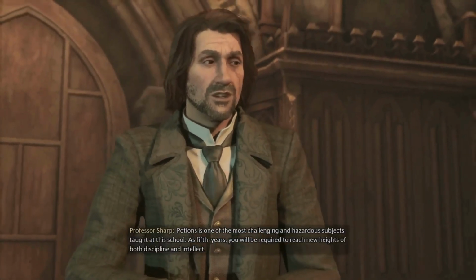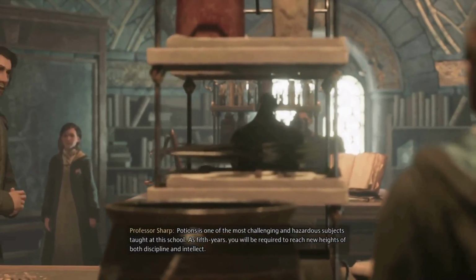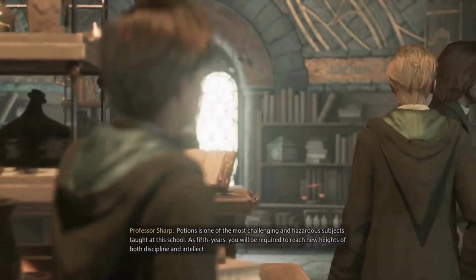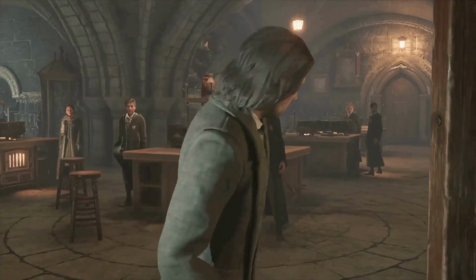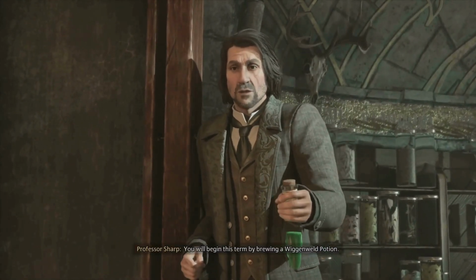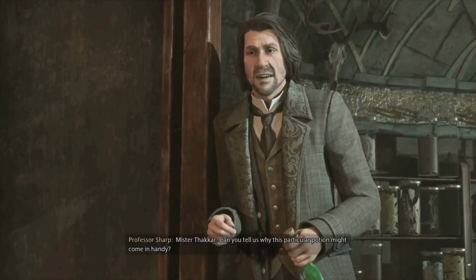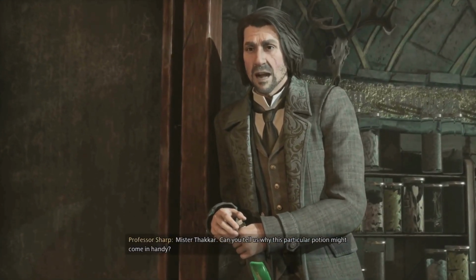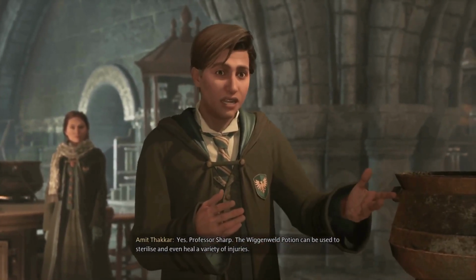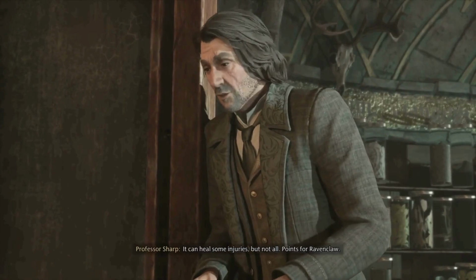Potions is one of the most challenging and hazardous subjects taught at this school. As fifth years, you will be required to reach new heights of both discipline and intellect. You will begin this term by brewing a Wiggen-Weld potion. Mr. Takar, can you tell us why this particular potion might come in handy? Yes, Professor Sharp. The Wiggen-Weld potion can be used to sterilize and even heal a variety of injuries. It can heal some injuries, but not all.